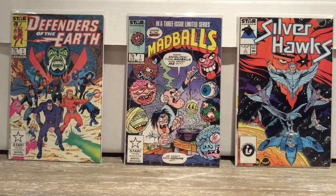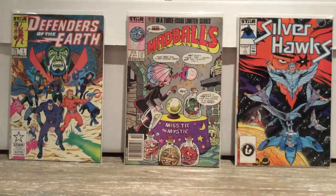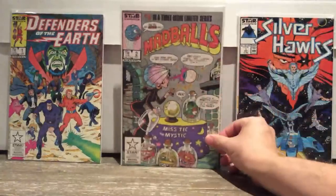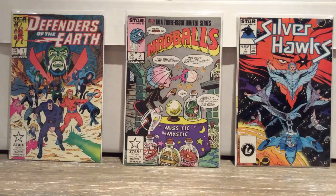Not sure about a comic line, and maybe that's why this comic was so short-lived. This is Mad Balls #2. Not in great condition. I only paid $0.25 though, and I just wanted to read the series. And I did read it, and it was actually not bad, to be honest. This one's a newsstand, and I had also picked up, unbeknownst to myself, because when I go on my buying jags, I never remember what I already have. If it's cheap, I just bring it home. So I ended up with a newsstand and a regular comic shop version.